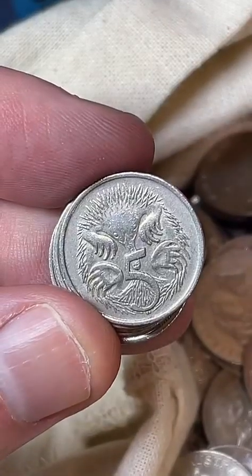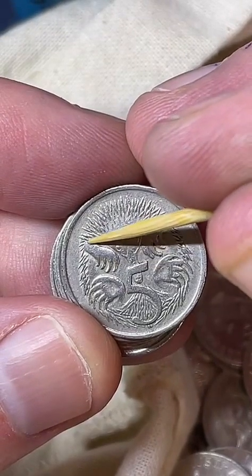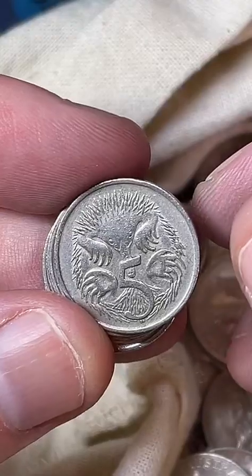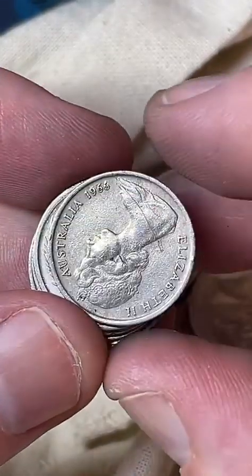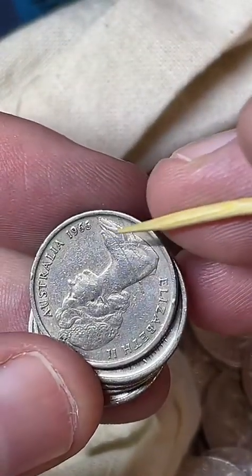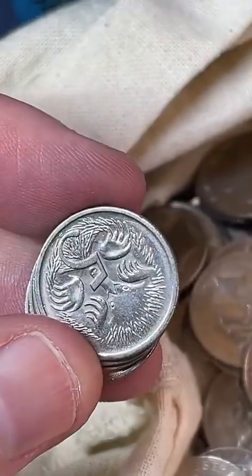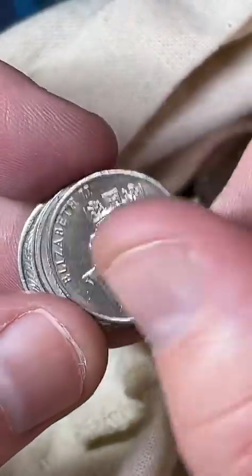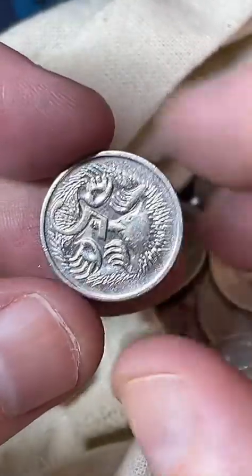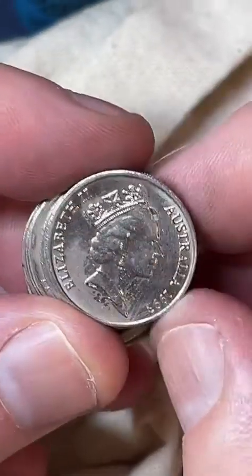Just check this one. This one's a 1966 long spine. That little spine there, at the top of the arm, that's long. So that makes it a London minted 5-cent coin, and unfortunately it's got a scratch across it. But between $3.90 and $10 they can sell for if you identify the mint they come from, because collectors try to collect coins from each of the mints as well.